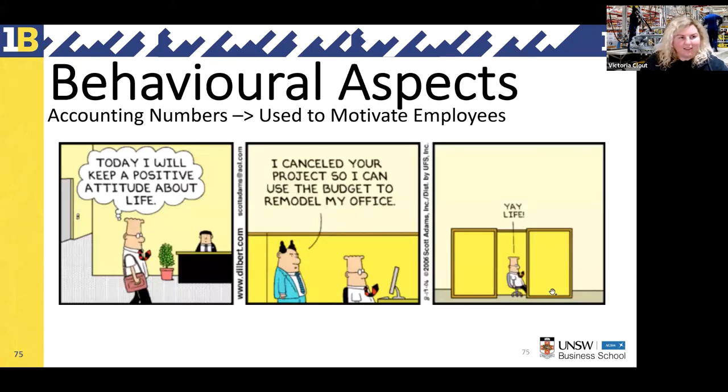So now I'm going to touch on, in this part of the lecture, some behavioural aspects of budgeting. It's important that we understand as accountants how we are affecting employees if we give them bonuses based on budgeted numbers or accounting numbers. And often accounting numbers are the basis of things like bonuses or incentive compensation.